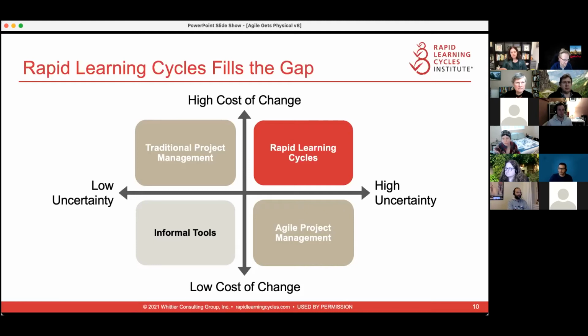Rapid learning cycles is intended to fill the gap where we have things that have very high uncertainty, but we also have a very high cost of change. When you're operating in that quadrant, the thing that we have to do is improve the quality of our decisions, because those decisions are things we'll be living with for a very long time. And at the same time, we do leverage some of the Agile principles to help us manage the uncertainty, because that's one thing that Agile helps people do very, very well. Again, it just doesn't look at a practice level like the things that a software team will do.